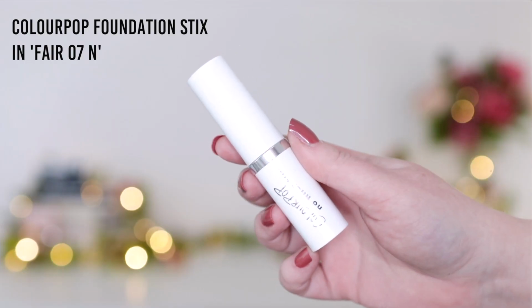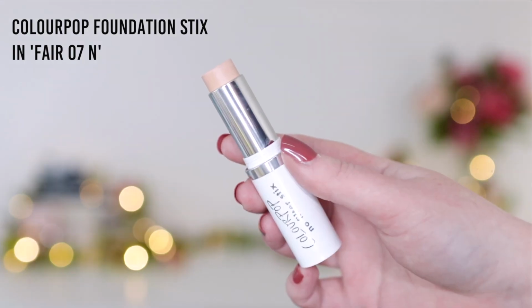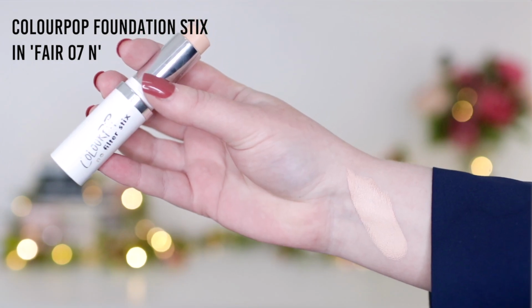And then for some reason I really wanted to try one of their base products, just because I haven't ever tried a Colourpop base product before. They've got some others. One of them sounded like it would be far too matte for me, and the other one was a tinted moisturiser. Tinted moisturisers are not my jam. So I picked up this foundation stick. I usually really love foundation sticks, and this one looked like it came in a really good shade range, so I was quite optimistic to try it out.